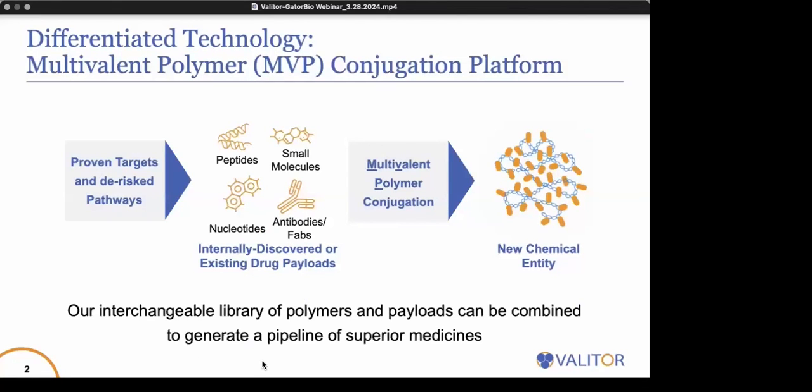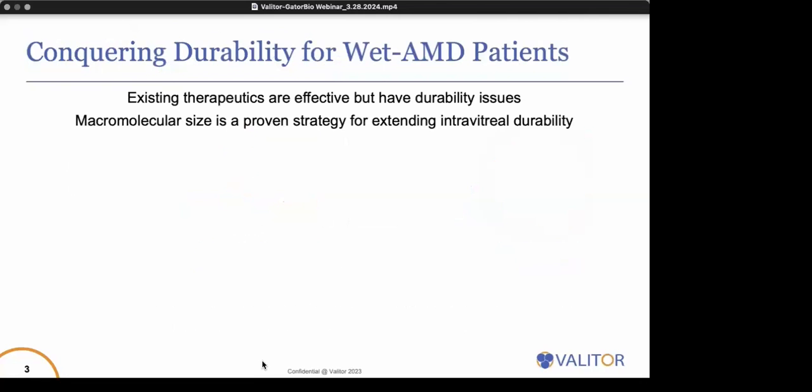And at Valitor, we have an interchangeable library of polymers and payloads that can be combined to generate an entire pipeline of superior medicines. Our lead pipeline is conquering the issues of durability for wet AMD patients.